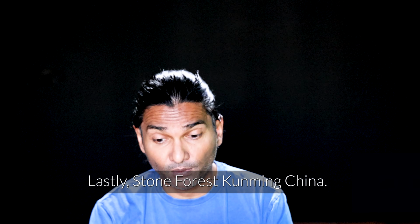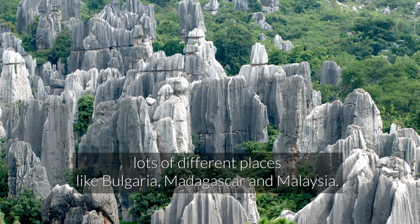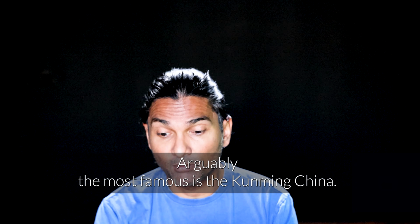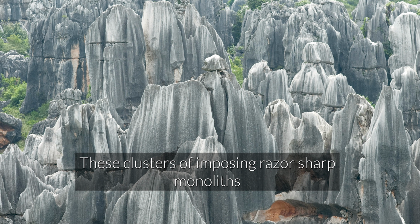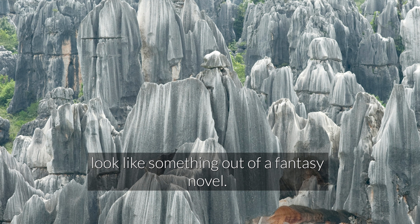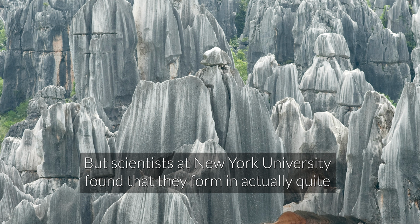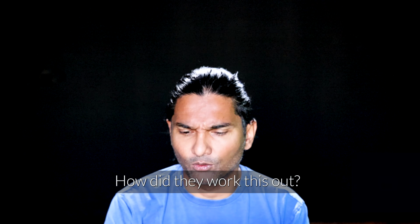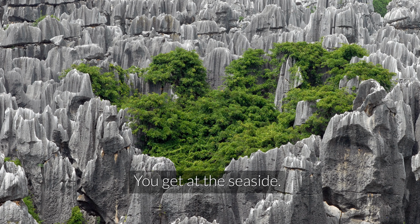Lastly, stone forests, Kunming, China. These can be found in lots of different places like Bulgaria, Madagascar and Malaysia. Arguably the most famous is the one in Kunming, China. These clusters of imposing razor-sharp monoliths look like something out of a fantasy novel, but scientists at New York University found that they form in actually quite a simple way. How did they work this out? By using sticks of rock, the sweet you get at the seaside.